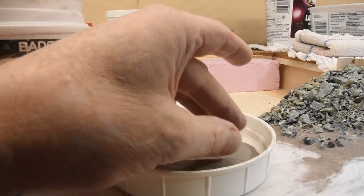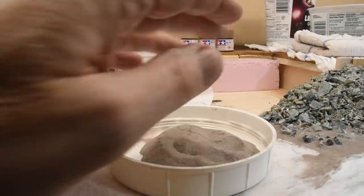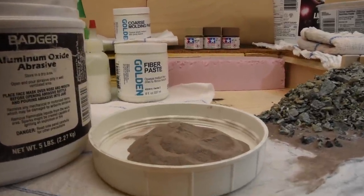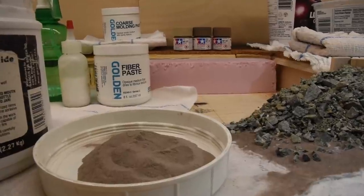But anyway, I used to use this for removing layers of paint. It was really nice for weathering, for doing faded paint. My goodness, but it's a bit messy. You got to mask up and stuff, but I had a few tubs around, and I always knew one day that I would use it.